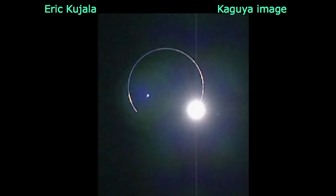This photograph was taken by the Kaguya Japanese space probe, which is orbiting the moon. It took the photo on May 18th, 2009. I thought maybe the NASA Lunar Reconnaissance Orbiter might have taken one, but couldn't find anything there. But this is one of the few actual photos of the Earth during a lunar eclipse. And I have to specify that it's only a partial, it's called a penumbral eclipse, which means the spacecraft is not quite in totality.